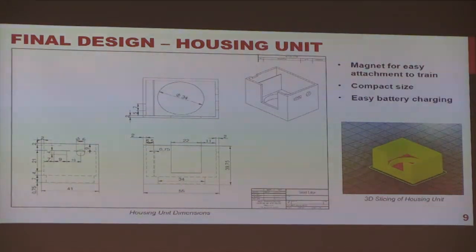The housing unit was 3D printed in-house using PLA, which is a very affordable material. Even though it's not soluble in water, it will degrade if exposed to water. But our sensor will be used in ideal weather conditions, so that won't be a problem. Also, PLA will degrade if exposed to high heat, but it won't be placed in any areas of heat on the train, so that also won't be a problem.